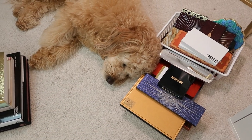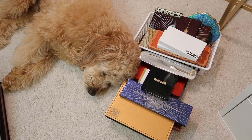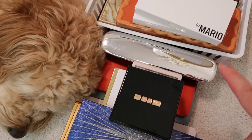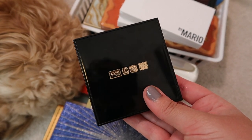All right, guys, I had to show you this because it's so cute. Harvey has fallen asleep. I've decluttered quite a few. I'm actually pretty surprised. I decided to let go of Pumpkin Spice. You can see that it's in here. And this one I decided to let go of too. This is the Nocturnal Nirvana, just because I like my other ones better.